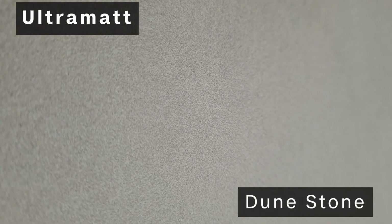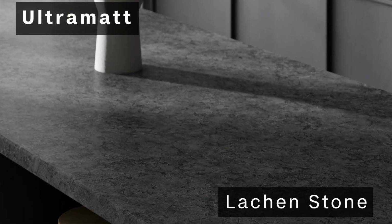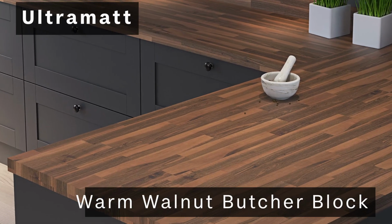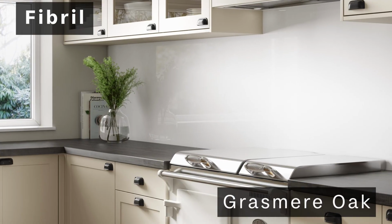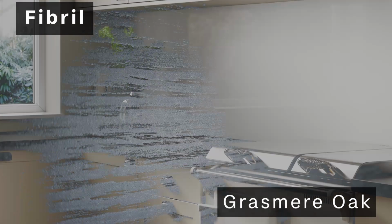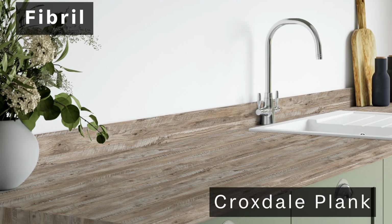In Ultramatte, the matte appearance offering a coarse, rough feel is the most common texture in the new Amiga range, found across 8 decor options from marbles to stone to woods. The new textures include Fibril, a polished wood effect that highlights the grain of the species and the authenticity of the decors with a natural matte texture. Found across 6 of our wood offerings, the natural wood feel and grain texture within the decor adds an earthy depth, bringing nature into the kitchen.